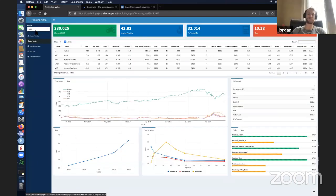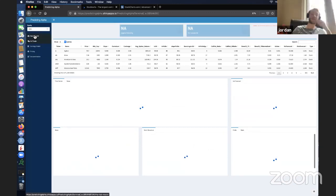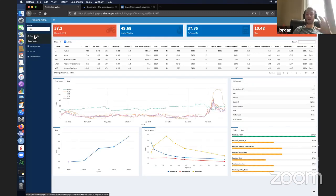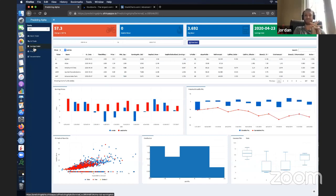So we'll start off with looking at INTC. They had earnings last night. They did okay, but they reduced their guidance. So the stock didn't move too much. It's only down 3% right now. And if we look at the earnings trader tab, you'll see that it's pretty much in line, right?